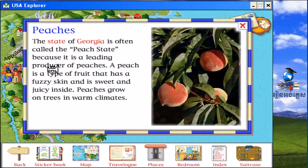Peaches. The state of Georgia is often called the Peach State because it is a leading producer of peaches. A peach is a type of fruit that has a fuzzy skin and is sweet and juicy inside. Peaches grow on trees in warm climates.